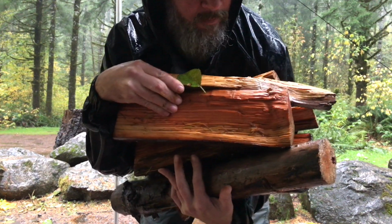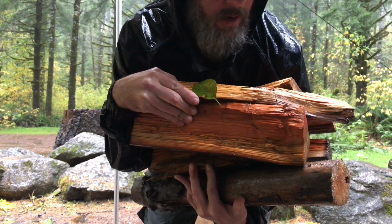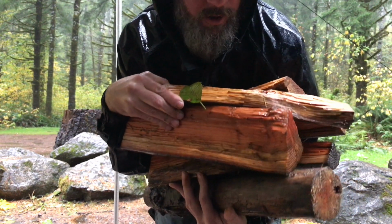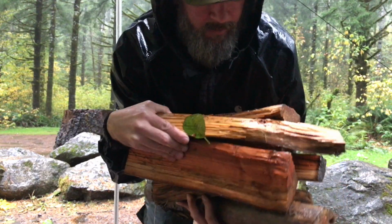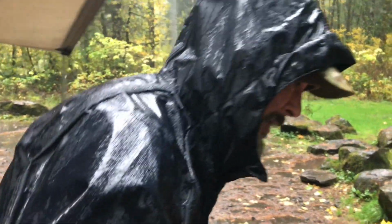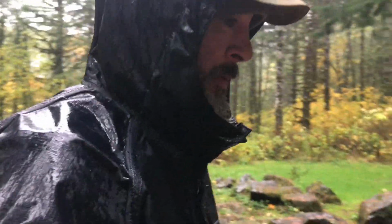Wood's all wet, but you've seen before, as long as you keep it around the fire that you get going with your driest wood, it dries out pretty good. Might have to baton it down, split it up, but it's a lot of wood. It'll never cease to amaze you what you find up here in the fire pits.